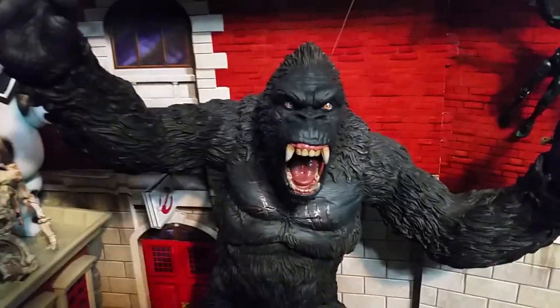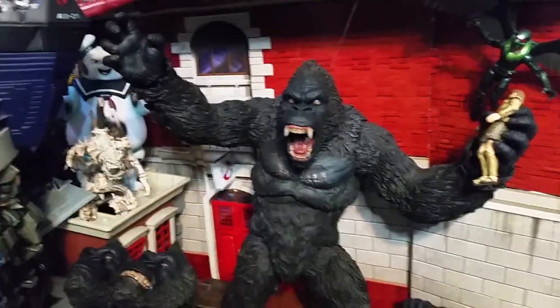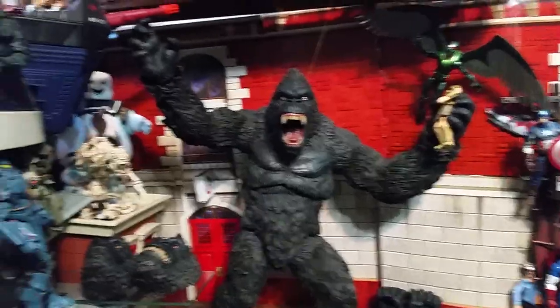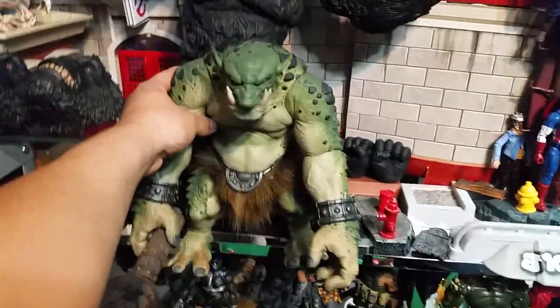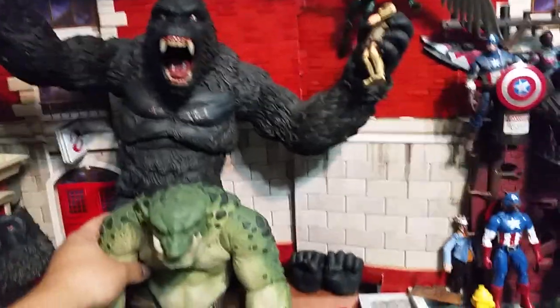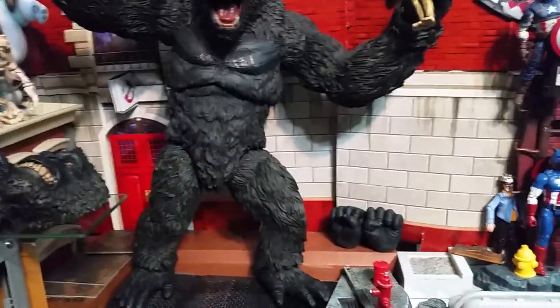He is vinyl. He's not hard vinyl, for example, not like the Mythic Legions trolls. I'll put a troll up next to him. Look at that. This is the Mythic Legions troll. See how huge Kong is? Because the troll is a huge, huge figure.